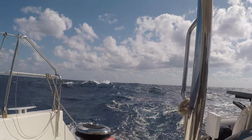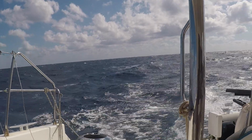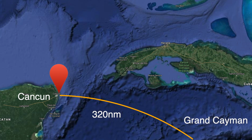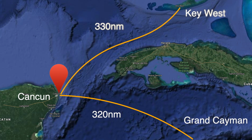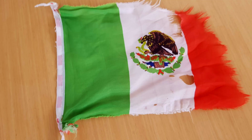So let's start with this week's location, Islas Mujeres in Mexico. We last visited there in winter of 2020 before we started making our way back east to Europe. Islas Mujeres is located 10 nautical miles east of Cancun, 320 nautical miles west of Grand Cayman, and about 330 miles from Key West in the US. The language spoken is Spanish, but we actually found that an awful lot of people did speak English to some extent or other. The courtesy flag is the Mexican national flag.